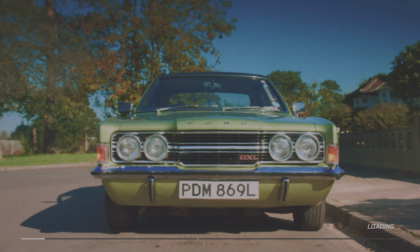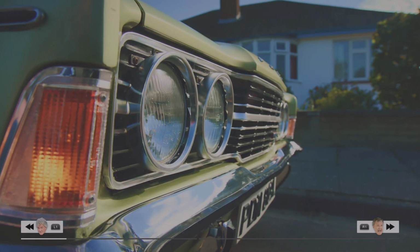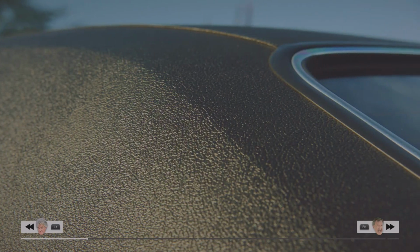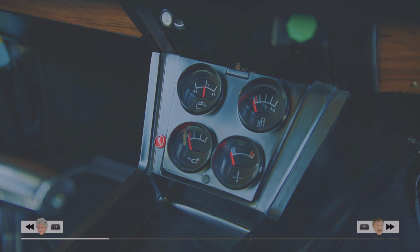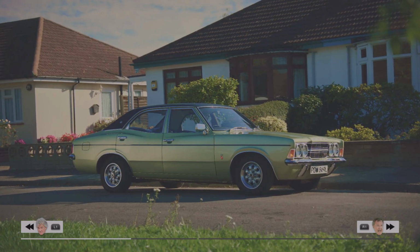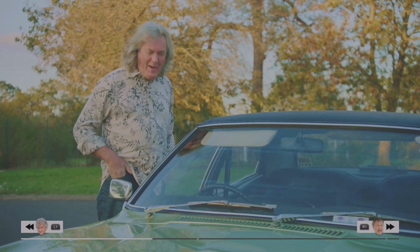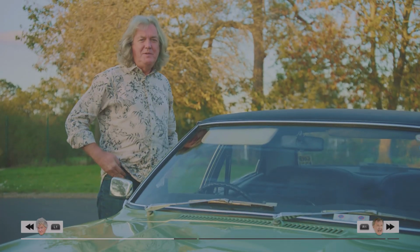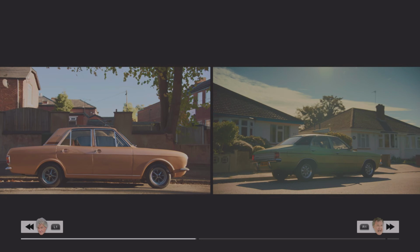This was the all-new Mark III Cortina. And because it was the GXL model, it had chrome strips on the grille, and a vinyl roof, and 4 auxiliary dials that were angled towards the driver. It also had something called a rev counter, and I'd never seen one of those before. But when I looked at it, I suddenly became aware that my body could produce semen.